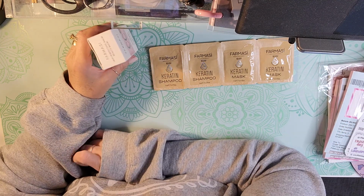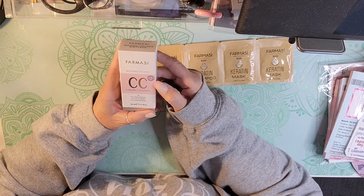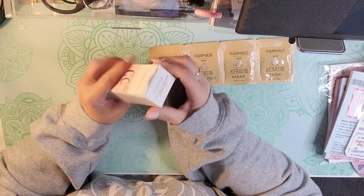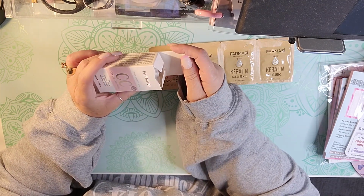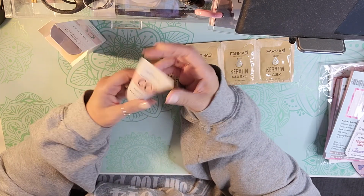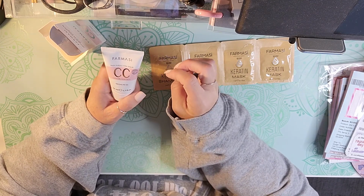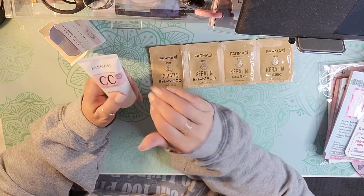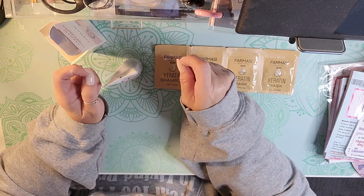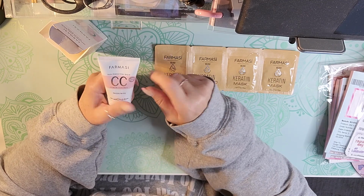And so the first thing I got was this Farmasi Skin Perfecting Balm Color Control in the color 03 Cream Medium. And this is the foundation I use. And it's wonderful. It doesn't leave your skin oily. And you know, you get good coverage and it lasts all day. That's my main thing, is it stays on all day. I live in California where it's quite hot. As a matter of fact, today it's supposed to be 100. Tomorrow, I think 104. So having your makeup stay on all day is a challenge.